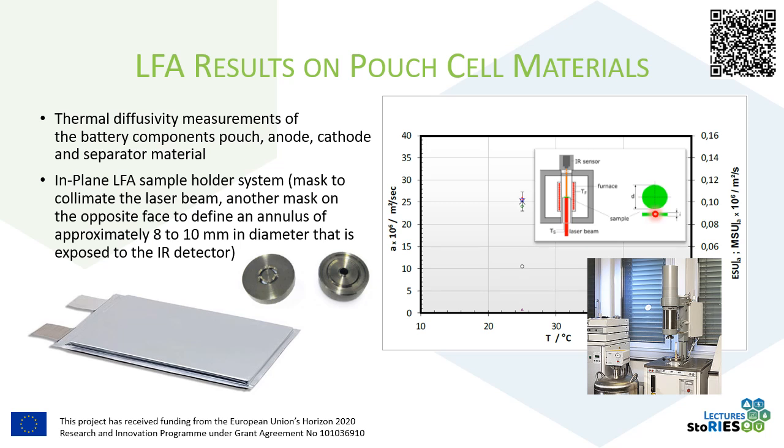So we measure in that direction, but it's also possible to measure the thermal diffusivity in plane direction of your sample. This is possible with a special sample holder system. You see that here. So you have a sample holder with a mask which is collimating the laser beam, and another mask on the opposite face to define an annulus of approximately 8 to 10 millimeters in diameter that is exposed to the IR detector.